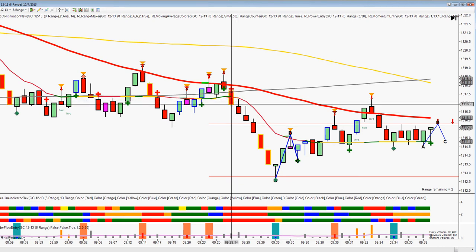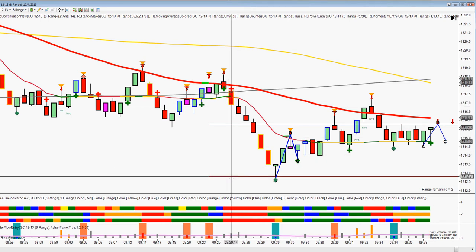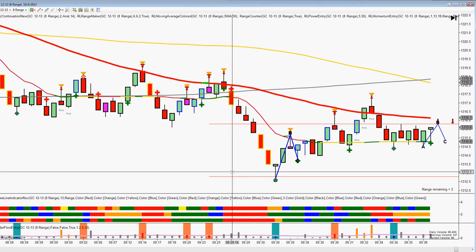We get a momentum signal, and we get a three-line signal. If you look down, order flow, momentum, and stochastic are all red. We get a really gorgeous move to the downside. The low of the candle is 1316.9. We would be in at 1316.8.